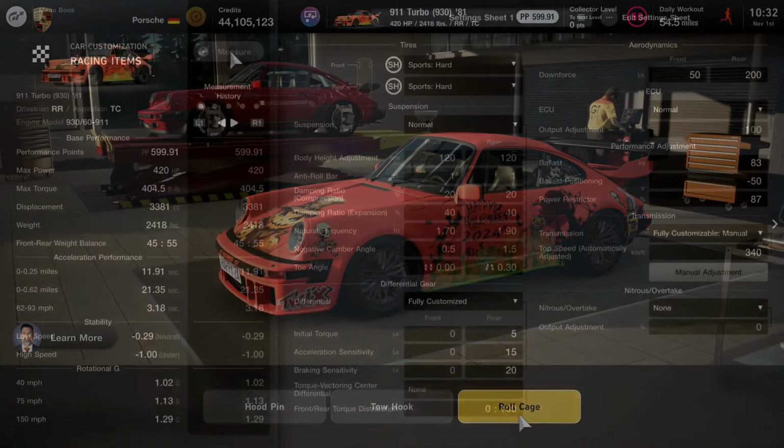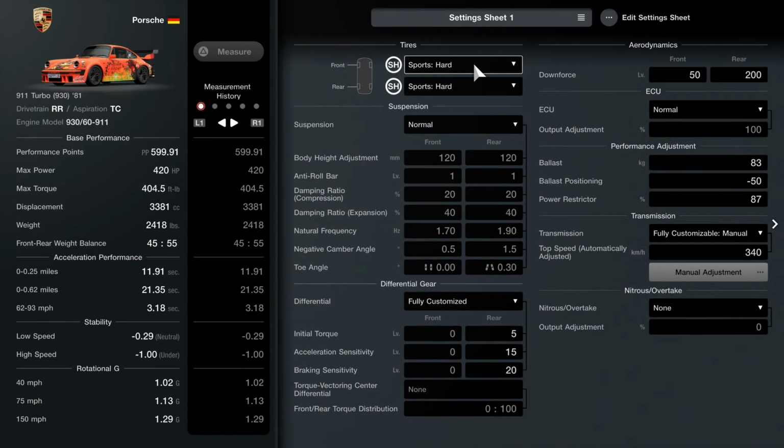So let's go ahead now and check out the tune itself for this race. For the first step, of course, it's going to be your tire compound.